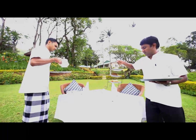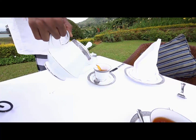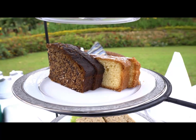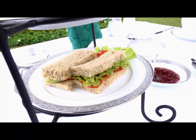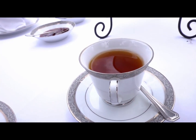At Tea Trails, you can also enjoy the traditional English afternoon ritual known as high tea, served up with scones, cakes, and cucumber sandwiches, complete with fresh cream and strawberry jam. Yum yum.